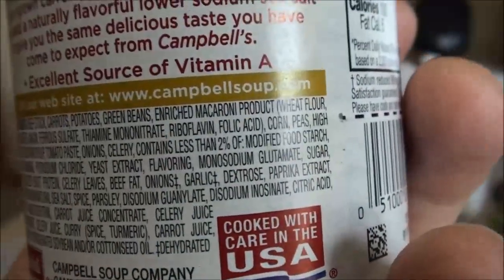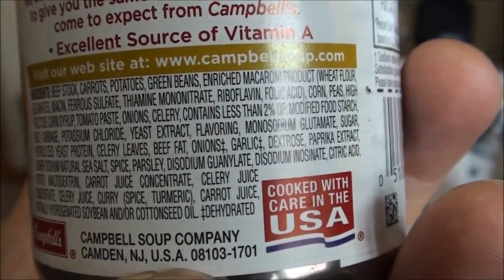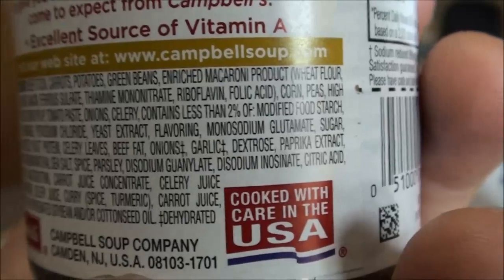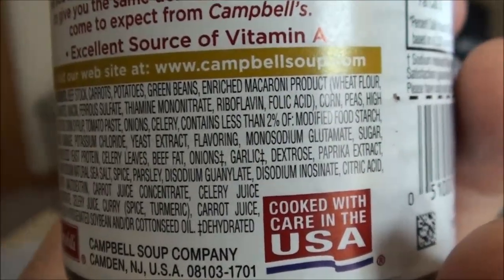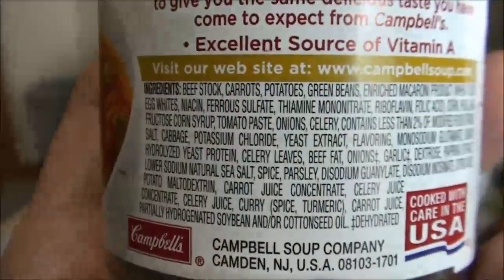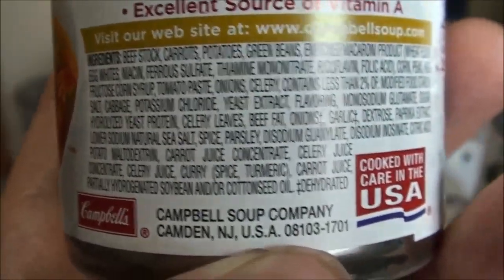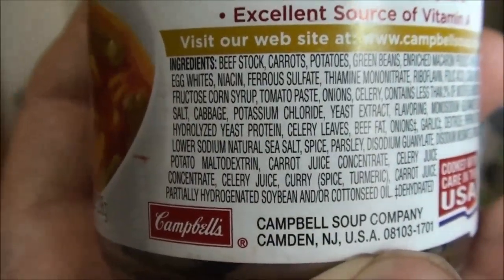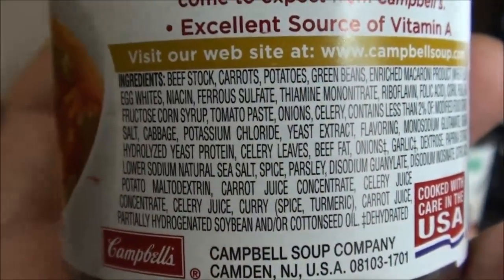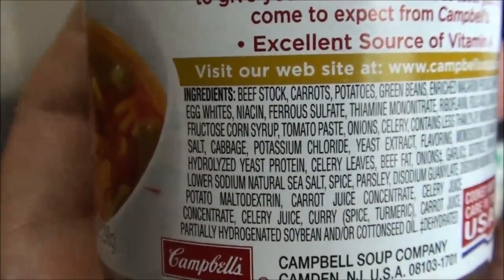And a bunch of other stuff. Dextrose, that's no good. Disodium guanylate, disodium inosinate. I notice anything that ends in ate is usually not good, like sodium nitrate and stuff like that. Those are all bad and known to cause cancer. Maltodextrin, everyone knows that's not good. And then this part, which is really disturbing, partially hydrogenated soybean and or cottonseed oil, which the vast majority of soybean oil and cottonseed oil is genetically modified, and anything hydrogenated is not good.